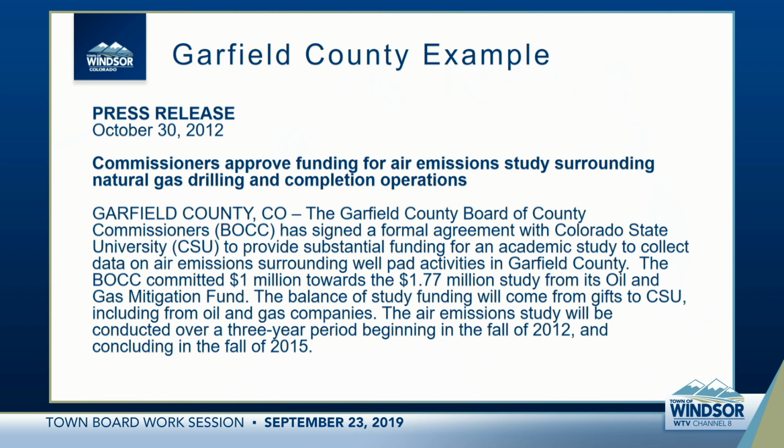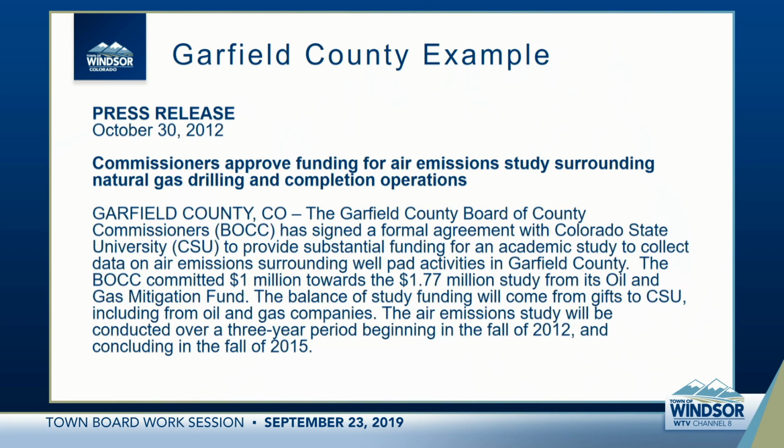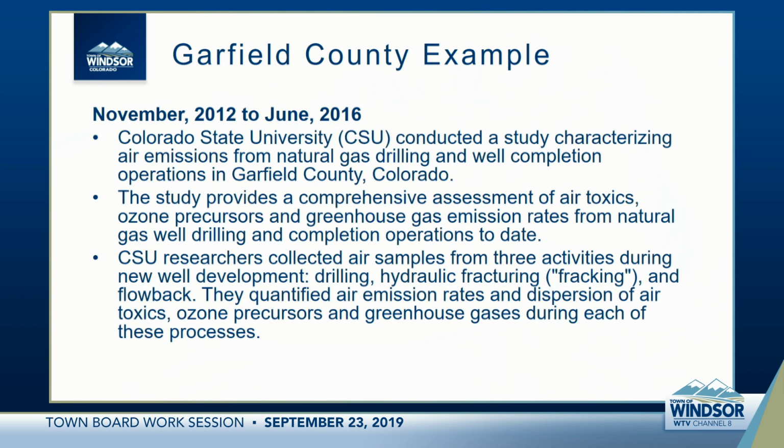I don't have a copy of that study. I haven't been able to. You know where the gap came? So they contributed $1 million to a 1.77 million. No, I think CSU picked up the rest of it. It was like a joint academic study. Okay. So then, from 2012, they studied air emissions from natural gas drilling and well completion. It's a comprehensive assessment of air toxics, ozone.